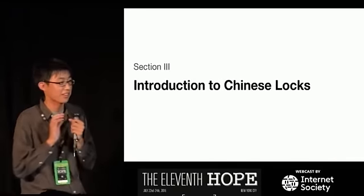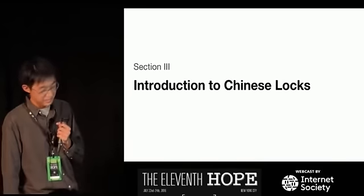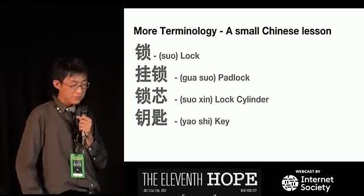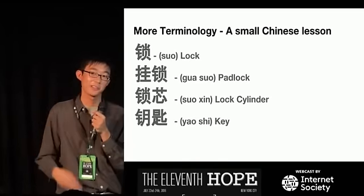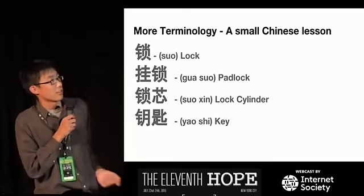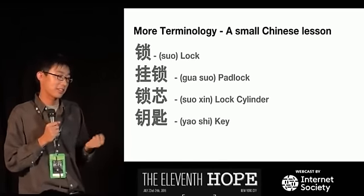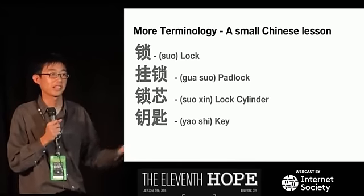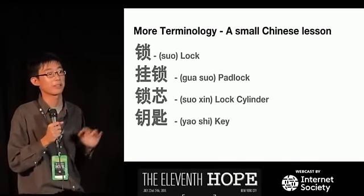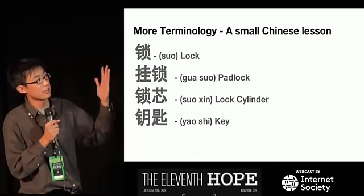So finally, on to the good stuff, into the Chinese locks. Let's have a small Chinese lesson. It's fitting. The first word means lock. The reason I'm saying this is that if you wanted to look up locks on Google, if you look up lock in English, you're not going to get anything from China, because they use a completely different writing system. If you go on Google Translate, it'll give you a bunch of options.